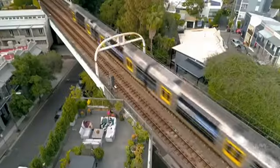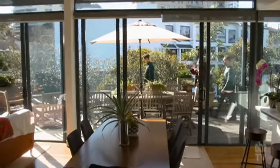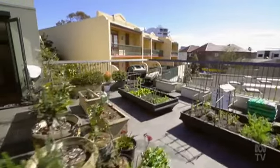Exactly. Every 2 minutes there's a train. It's great. We're really lucky to have this place, actually. We're so lucky to have the opportunity to have a garden here and be able to do this. The total space up here is 350 square metres, of which 200 square metres is the garden.